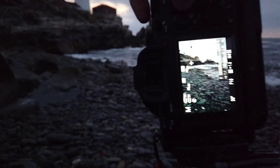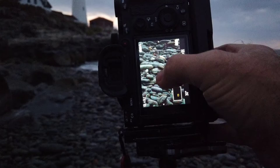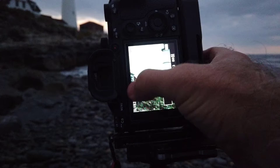But first I want to get a sense as to what the focus looks like. Yeah. So you got nice rocks. Then you got the waves, then of course you've got the lighthouse itself. Awesome. All right.